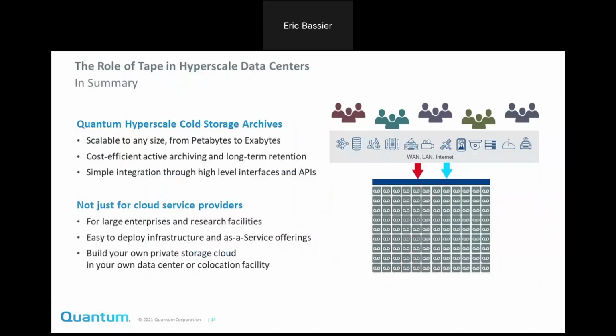So in summary, we think tape has a bright future in terms of providing low-cost, long-term data storage in hyperscale data centers. And we think the next era of data is going to bring with it significant challenges around size. Many of our customers now are dealing with multiple exabytes of data, and tape can help solve that problem. It provides cost-effective and cost-efficient active archiving.